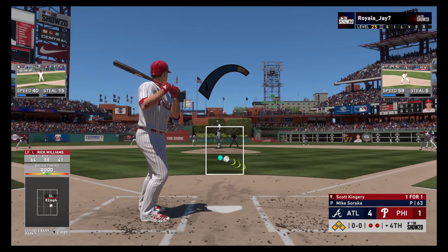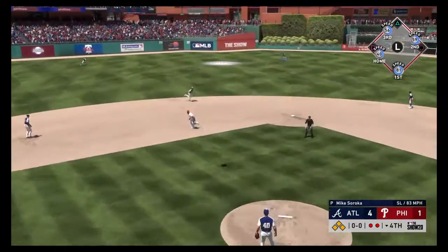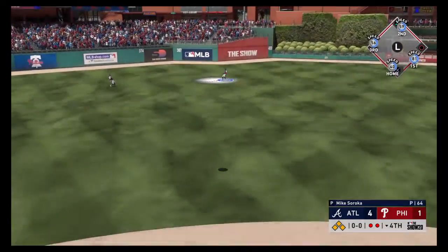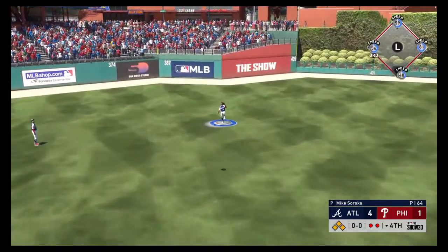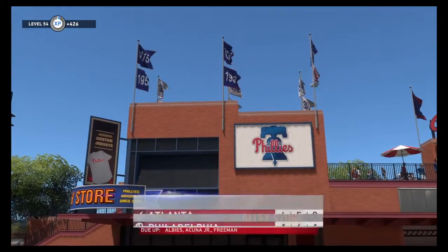The third baseman, number 4, Scott Kingery. And in steps Scott Kingery. And a first pitch swing. He hits a fly ball to left center. Acuna's there for it. He's got it, and that'll get him out of the jam.